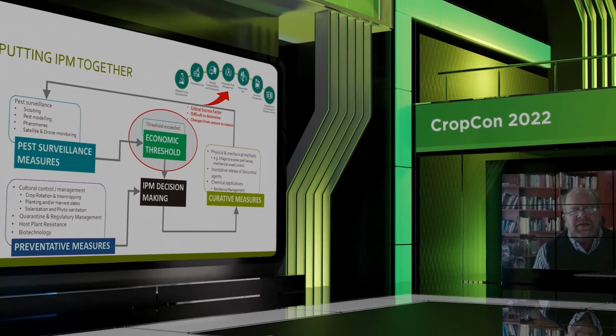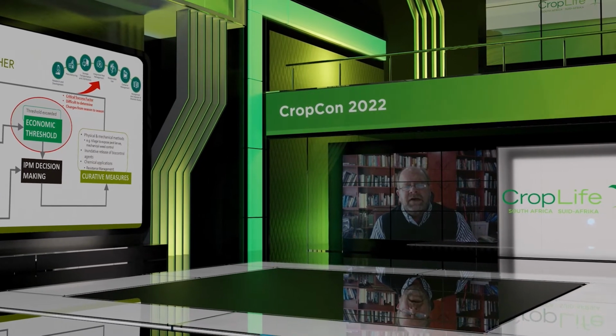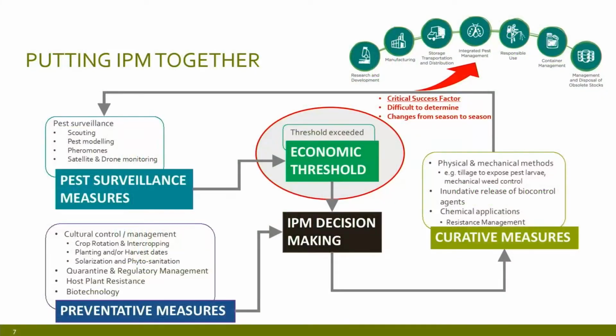And this threshold is really the critical success factor around any IPM program. You need to have a way of making a decision as to whether you need to apply some level of control or not. Unfortunately, these thresholds are really difficult to determine. They require a lot of research.